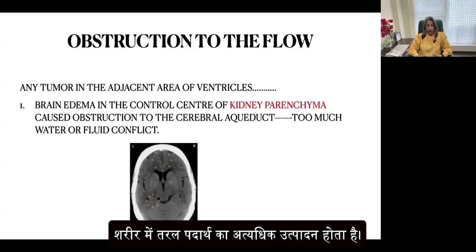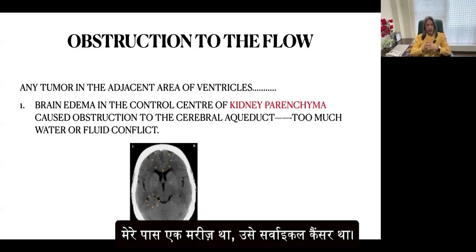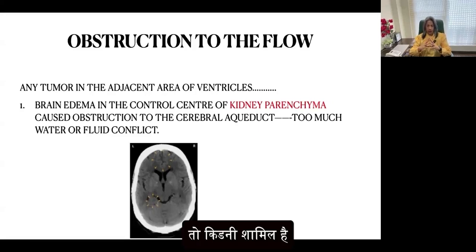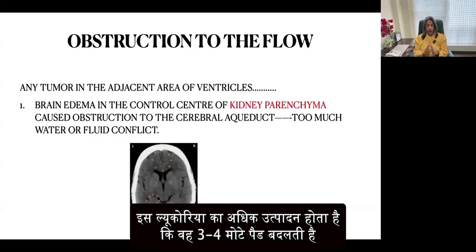There is some flooding, an overproduction of the fluid in the body, the ascites. I have a patient, she had cervical cancer, and along with cervical cancer, she had the problem of increased creatinine and urea. So the kidney is involved because of too much fluid of the cervix. There is overproduction of the leukorrhea, so that she changes 3 to 4 thick pads.